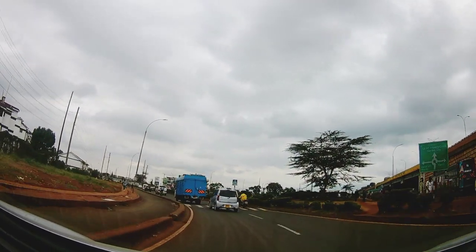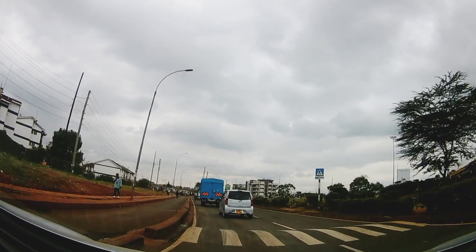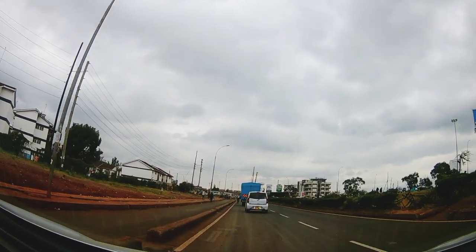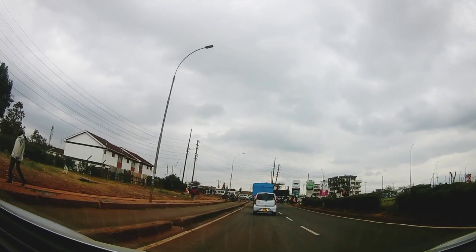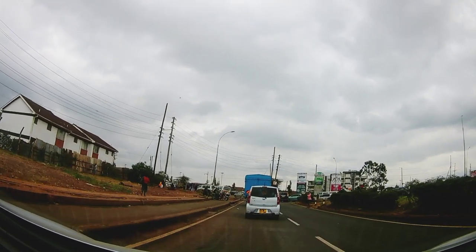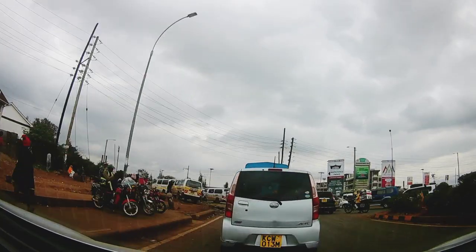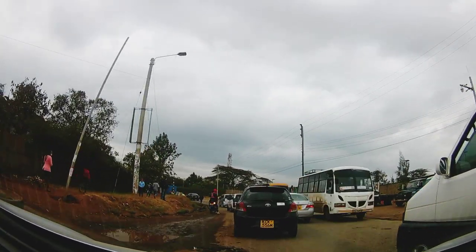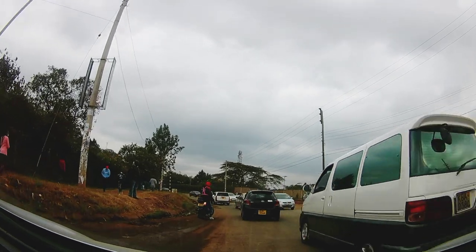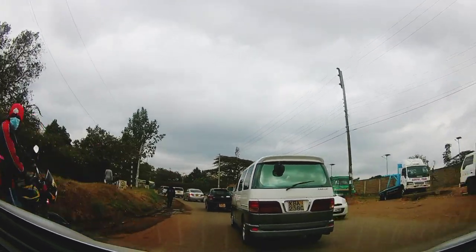So the estate we want to show you today is an estate known as Seasons. I know most of you have heard of people living at Seasons Estate, or you yourself live there, and these are the images that we want to bring to you today. So officially we have joined the Mweki Kasarani Road.